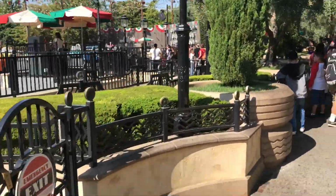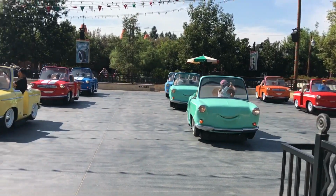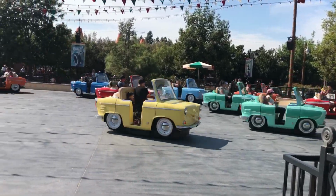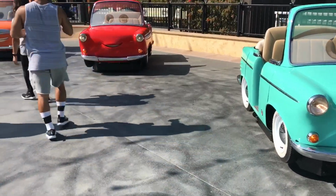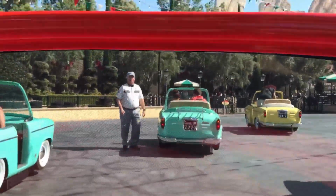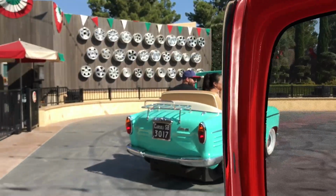Luigi's. Cool. We're gonna get the red one. Cool. Here we go. Luigi's Rollickin' Roadsters. It was only a 10-minute wait, so I decided, hey, why not? Jump on and add it to this video here. Here we go. Buckling in the seatbelt. Hope nobody gets dizzy.